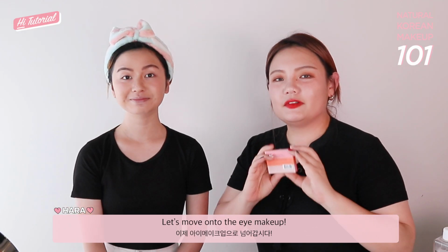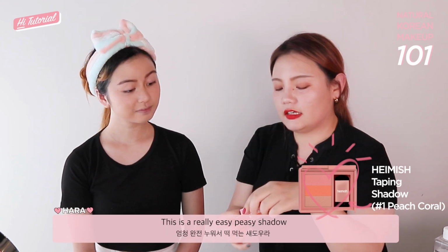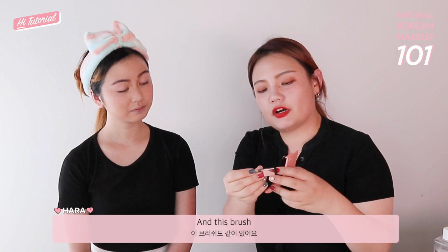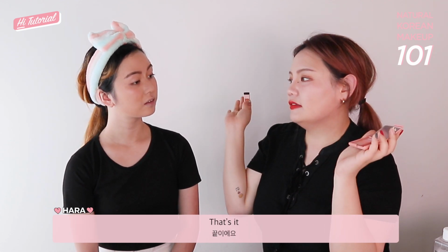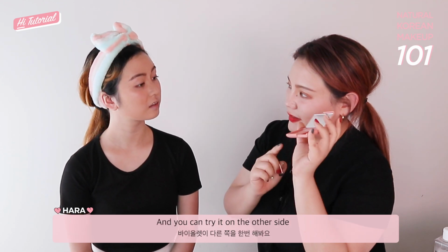Right, so let's move on to the eye makeup. This one is a taping shadow from Heimish. Easy peasy shadow that's perfect for makeup beginners. Comes with 3 different colors. Brush. Once you swipe and just do it on your eyelids, and that's it. So I'll do it on this side and you can try on the other side with this one, okay?